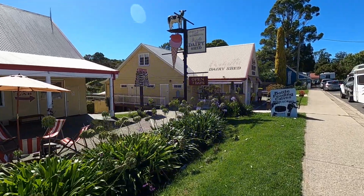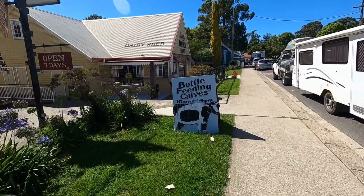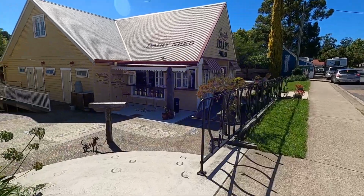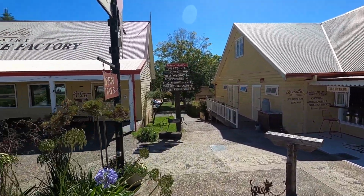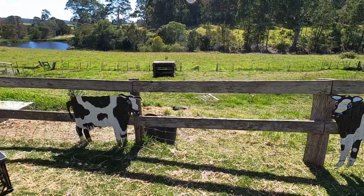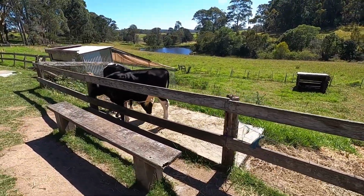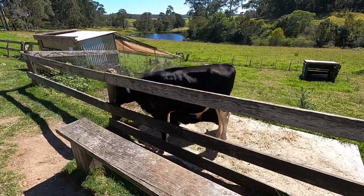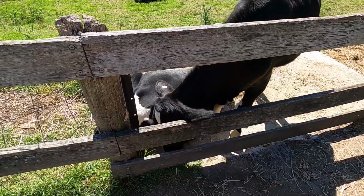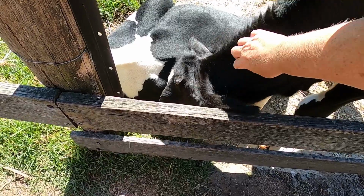That's the dairy shed. And bottle feed calves between 10 and 4. This is where you feed the calves. They do it at 10 o'clock and 4 o'clock. One's just decided to take a seat. Hey.